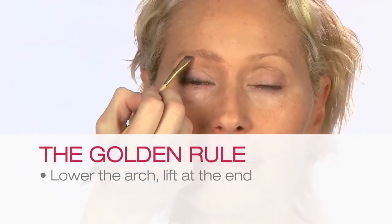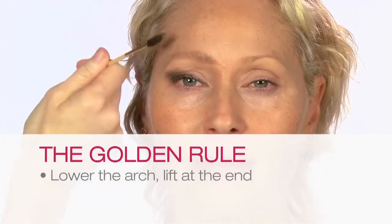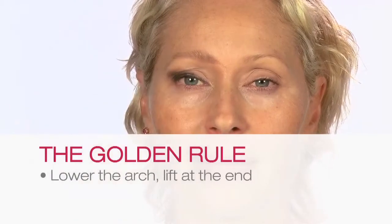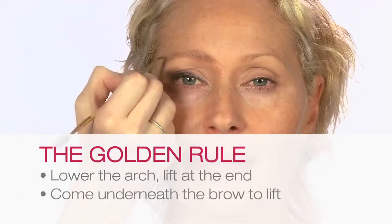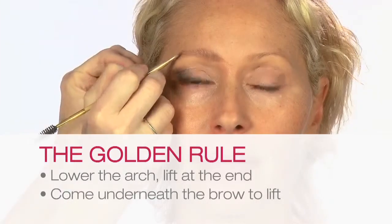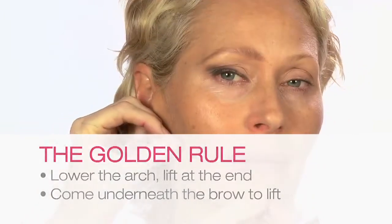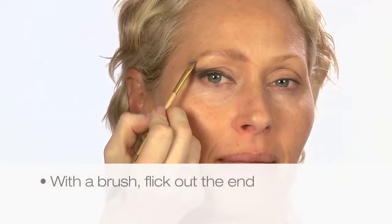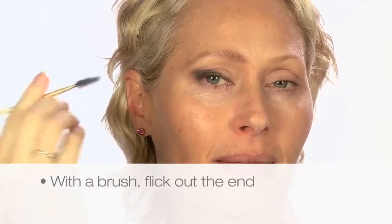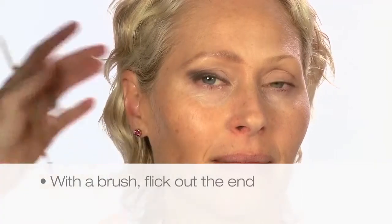Don't worry, if you make a mistake, have a spare angle brush on standby with a little bit of your matching foundation and use it to clean up any mistakes that you make. You can already see that by lowering her arch, her eye doesn't look as droopy. I filled underneath her natural brow, and now I'm going to lift her brow slightly on the ends. My other favourite brow trick is to have a clean brush with foundation to get that beautiful, even Audrey Hepburn edge. Just flick out the end and you'll get the most beautiful groomed eyebrow line you've ever seen.